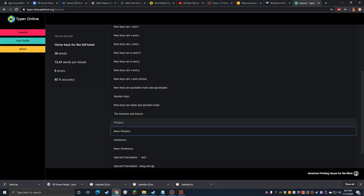More phrases 20 of 25, level 1. More phrases, sentences 21 of 25, level 1. I kind of wouldn't mind just having more sentences, sentences 21 of 25, level 1. Maybe having the phrases and sentences available on the front page, just so you didn't have to necessarily go through the lessons.